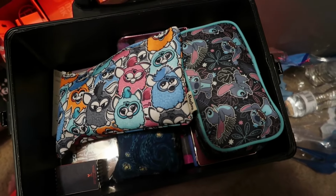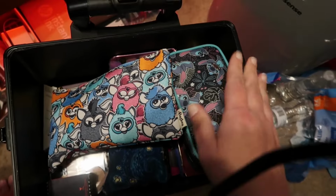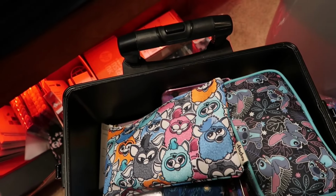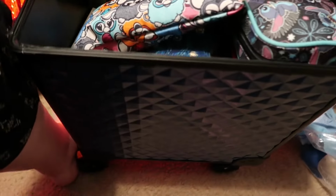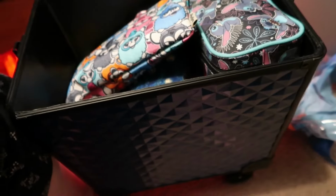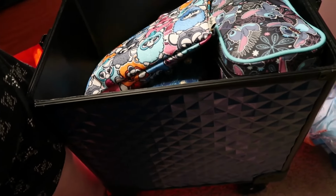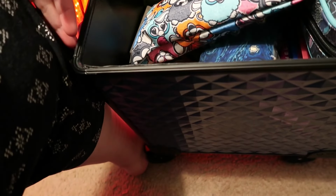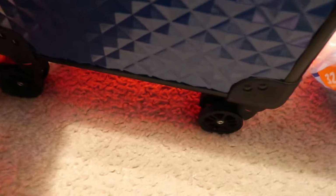Alright, so I'm getting ready to go through the bottom of my makeup piece, and this one's pretty, well, kinda tall. This is the tallest one in the case. It's not far from my knee when it's on its wheels.